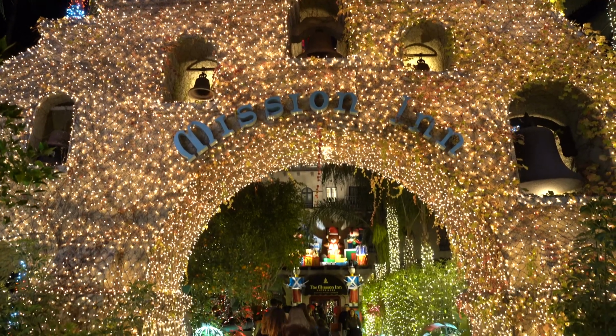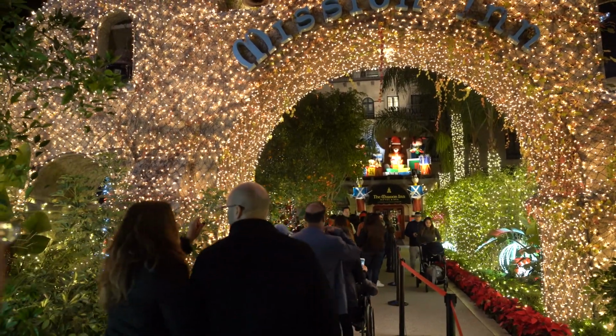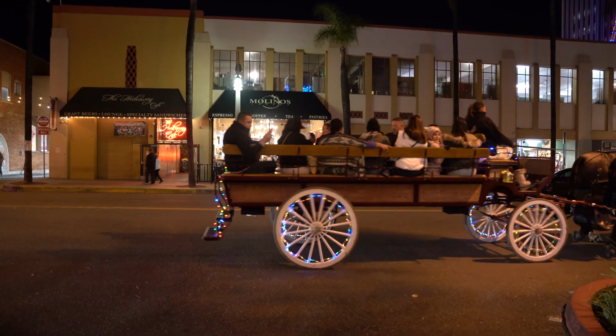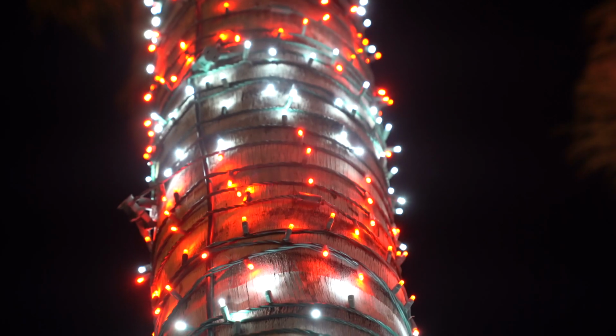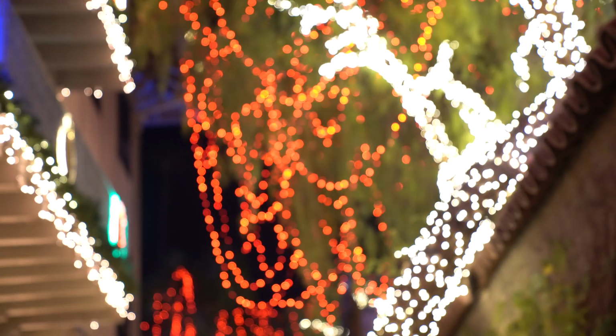You've been at the Festival of Lights for years. Why is it such a big deal? I mean, they just go all out every single year. For me, it's so much fun to get in the Christmas spirit by coming down here, seeing the lights turn on, and it lasts for an entire month. So you can come back multiple times and see different things and experience it in different ways. But for me, it means Christmas. I love coming down here and being able to see it, and every year, even if it's relatively the same, you know? So this is the first spot with the Mission Inn and the arch right here.